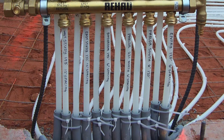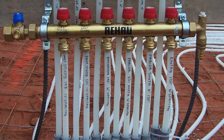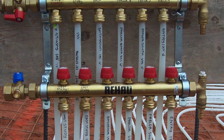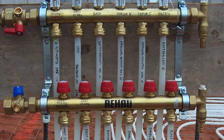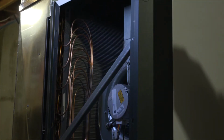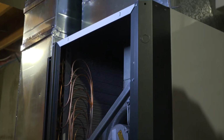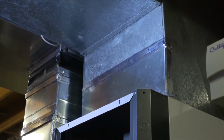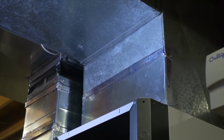So things are going to be a little different as compared to a conventional system. You're going to see the manifold where we're going to have all of our pipes coming up in. It'll manifold and then go straight to the unit. Where the furnace is sitting, that's where you're going to see your packaged geothermal system. The ductwork is going to look very similar. We'll tie it all back in so it looks just like a furnace and evaporator coil on a normal home.